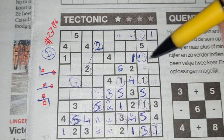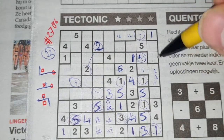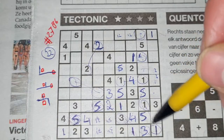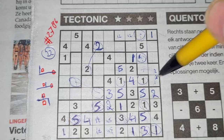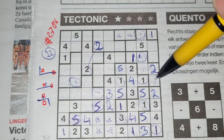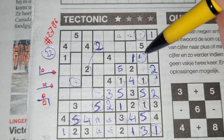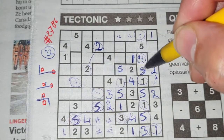All right. Those 2 boxes cannot be a 2. So the 2 could be here, could be there. One number left in this area for the number 2. Now we have a 2 here, so this box cannot be 2 anymore. That box should be a 2. Alright, this box cannot be a 5. That box cannot be a 5. So 1 box left for the 5 should be here.